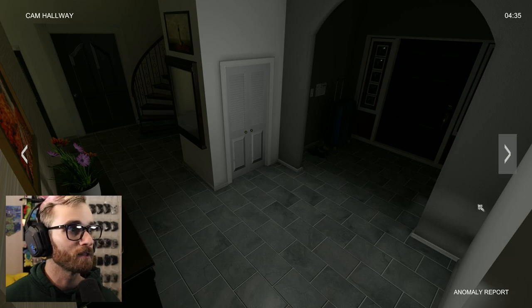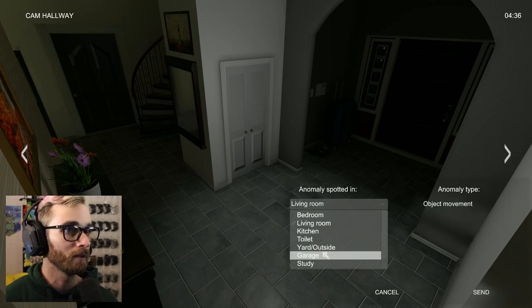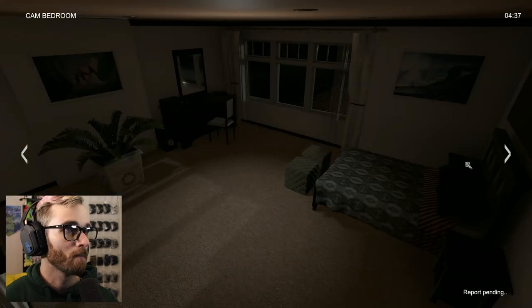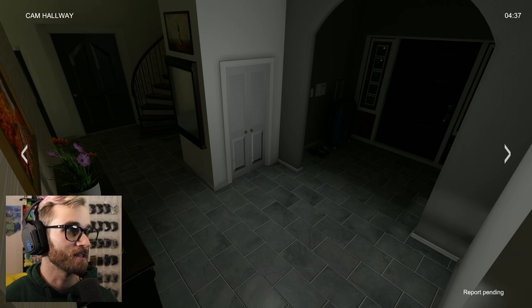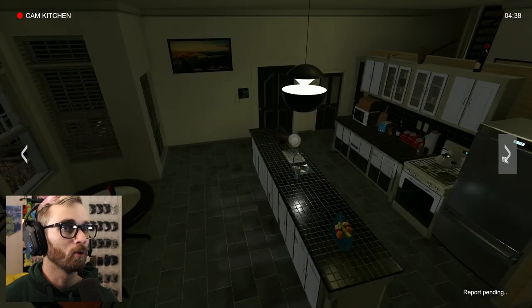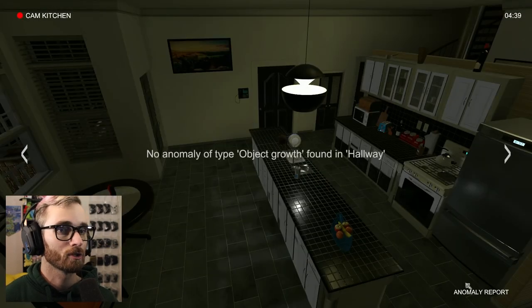I see no differences. Is this growth in the hallway? Hallway growth? Maybe. I'm thinking it's this thing right here. Oh, it's behind my face cam. I don't know. God dang it. Oh, God. Okay, so we got intruders. And I'm dead.